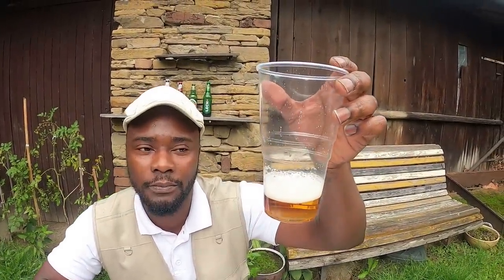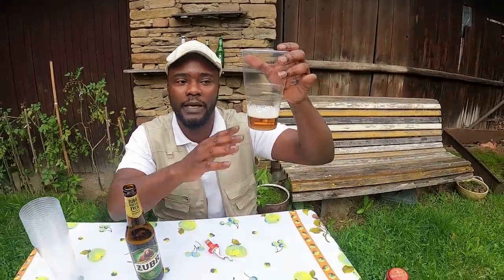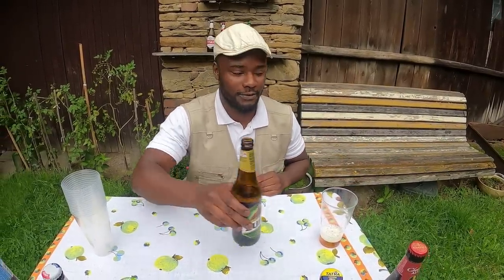The beers which I'm usually used to, they are a lot clearer. They have a different color, especially the beers that I go for. This beer has more of an orange, a darker orange color. On to the next one.